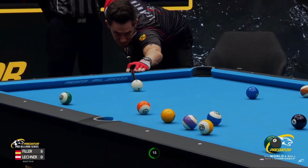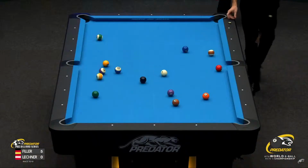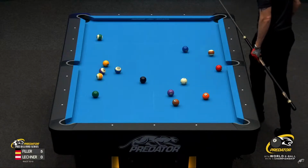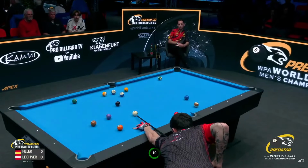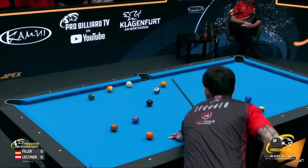I ask you these questions for people at home that are watching, for the juniors that are here watching, and for myself, because I don't. I'm just kidding. I don't play anymore. But he's got it wide open. He just put himself in a position to run this rack very easy, in fact.